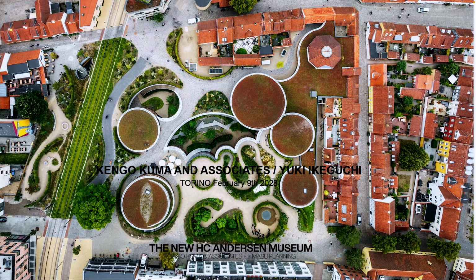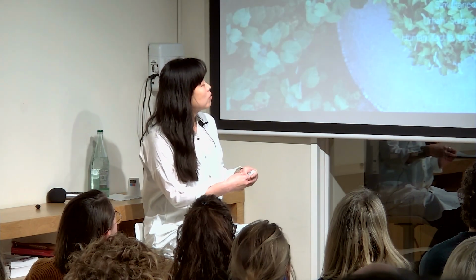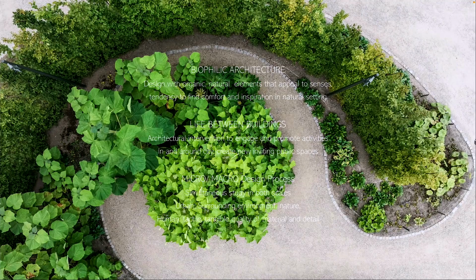First one is the Hans Christian Andersen Museum. This was completed last year, mid-last year, but since the garden takes up huge spaces and is as equally important as the architecture space itself, I see it as a project that grows over time for the next decades to come. So with these slides, I would like to introduce 3 important pillars of our belief in philosophy.